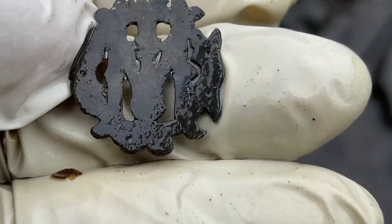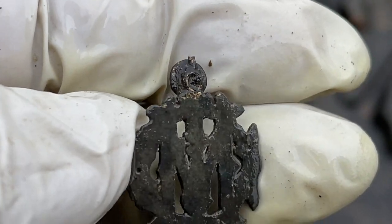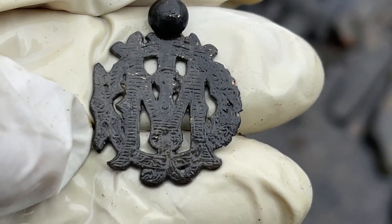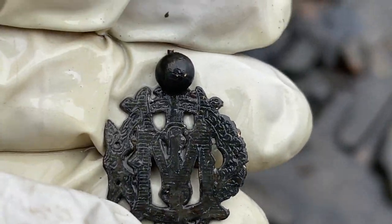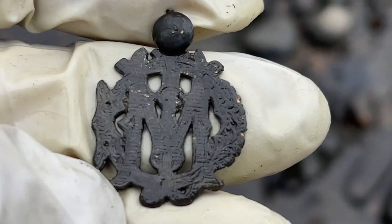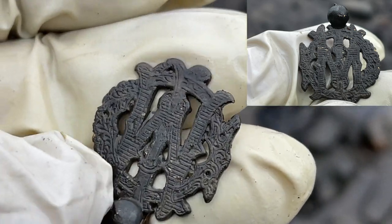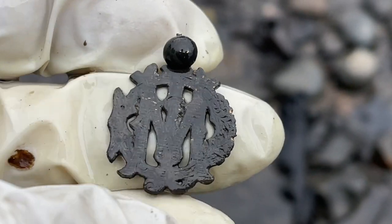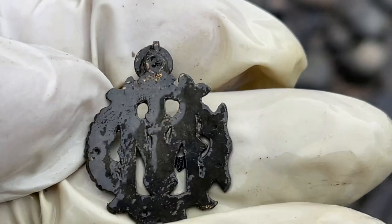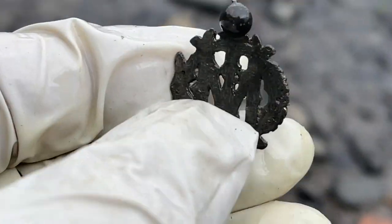And I like the metal. It does look like part of an earring. I wonder if it's a mixture of two letters together, but I can only see M there. Victorian maybe, because of the design. An interesting find. Still not certain what metal this is. I like it.